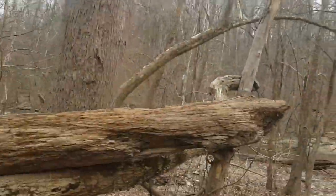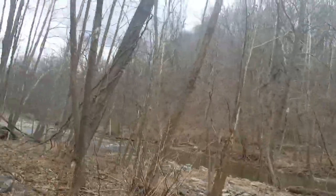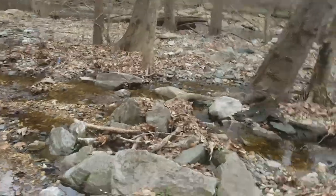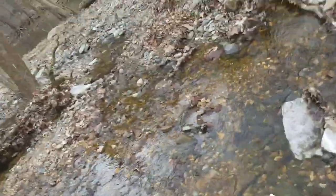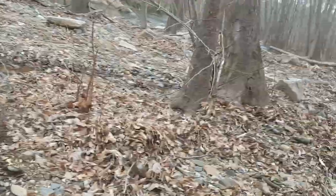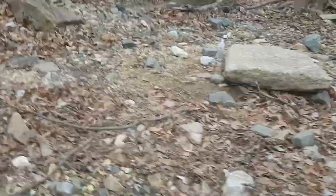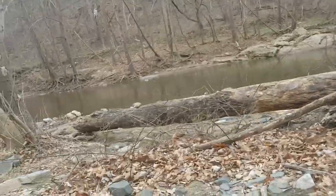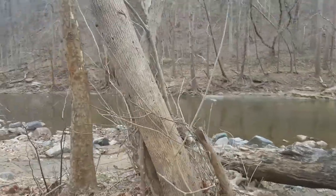Okay, guys, we'll be walking over here, and we will be walking in the Patapsico River. We will be taking off our shoes and socks, so we'll be in bare feet. Okay, just need to get over this and this. Guys, the Patapsico River. Again. We're gonna come over here.